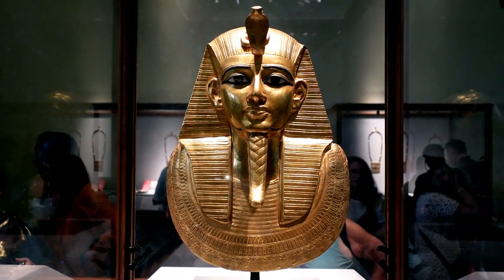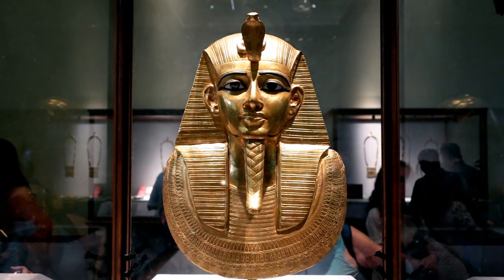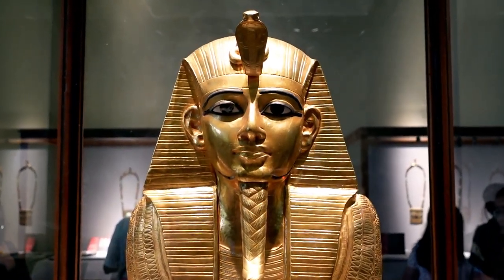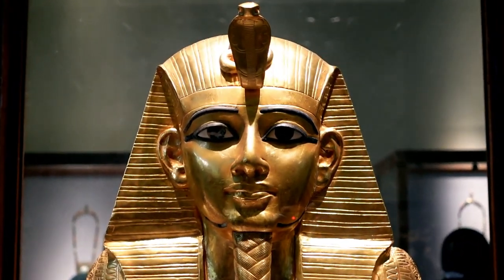This is the golden funerary mask of King Psusennes I. You can see that the craftsmanship is not as great as that of the mask of Tutankhamun. Perhaps the chief goldsmith was not as skilled.